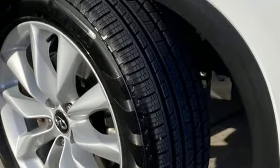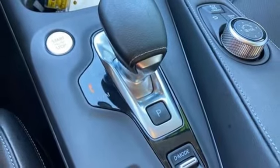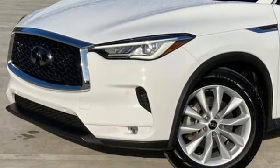automatic parking sensors, streaming audio, memory exterior door mirror settings, dual zone climate control, auto dimming rear view mirror, and intercooled turbo inline 4-cylinder engine.